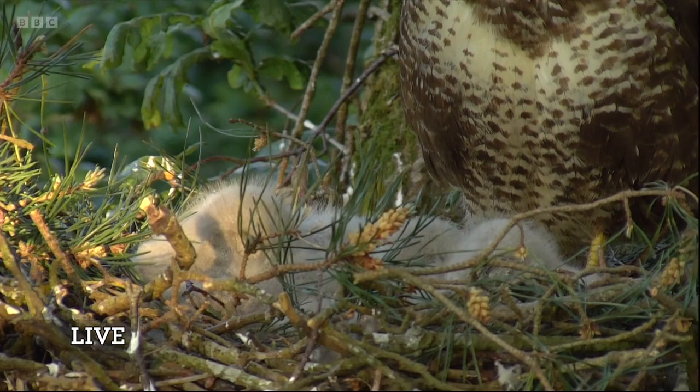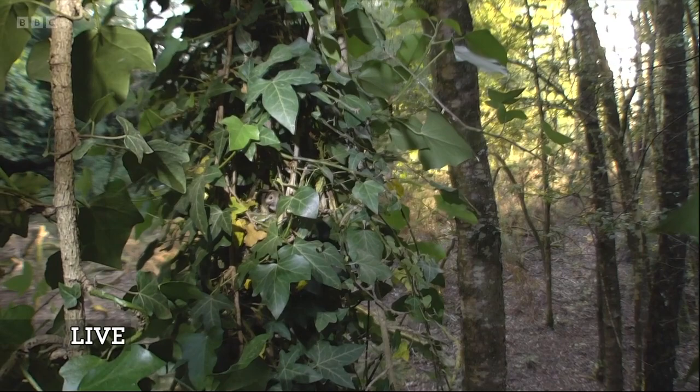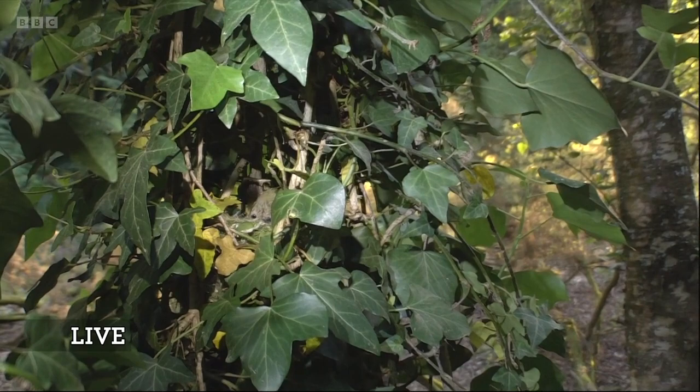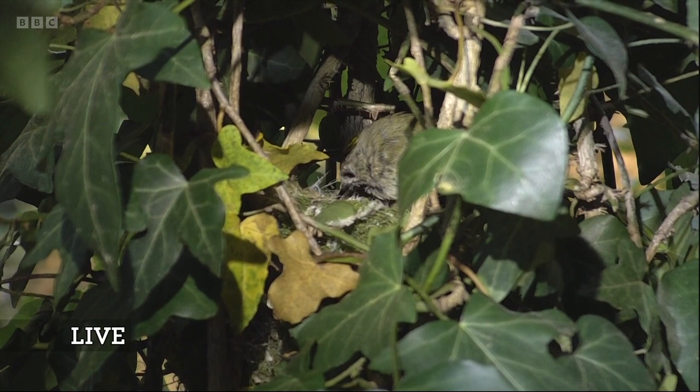And this one, I love this one, Chris. This is the goldcrest nest. Very well camouflaged in that ivy, an absolutely gorgeous nest. And oh, we can see one of the adults there feeding the chicks. Again, because it is such a difficult nest to look into, we won't know how many chicks are in there until they get a little bit bigger.